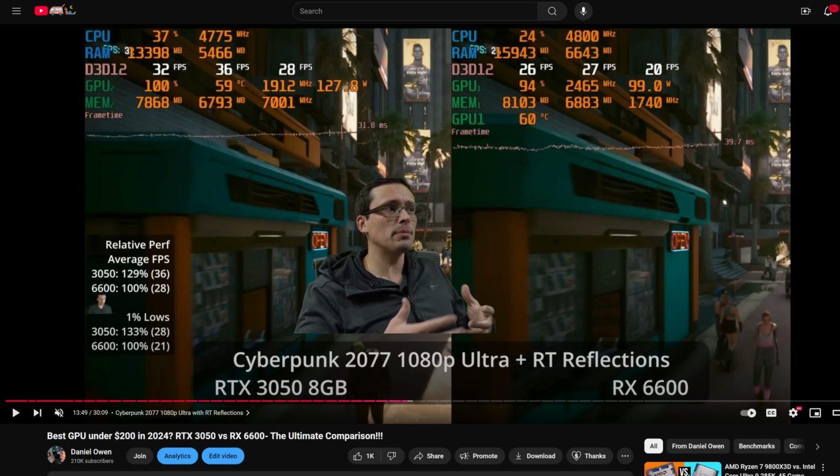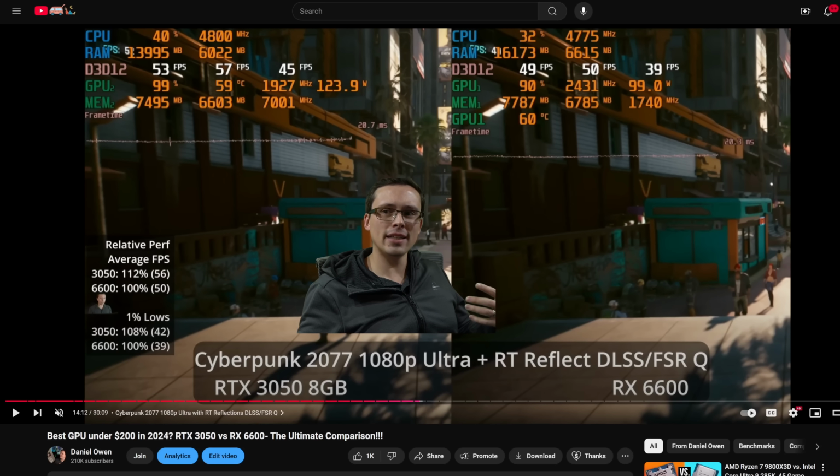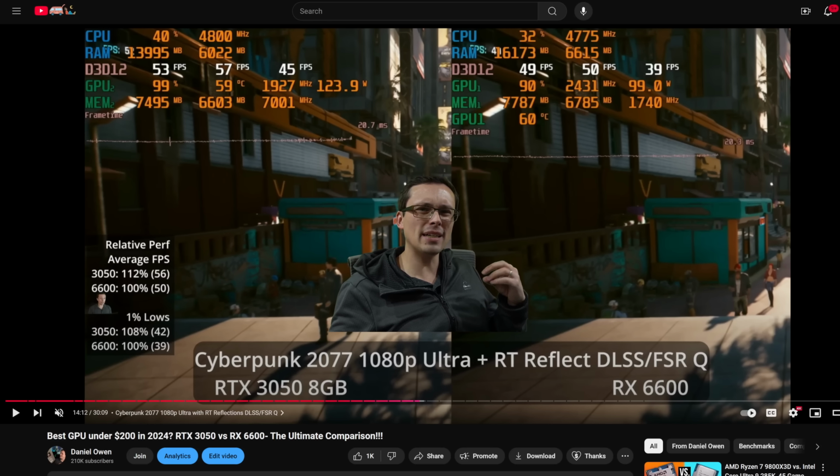But are you really wanting to play the game in the mid-30 FPS range? And it is absolutely true that you could use upscaling, although I would argue that upscaling at 1080p takes a pretty big image quality hit.